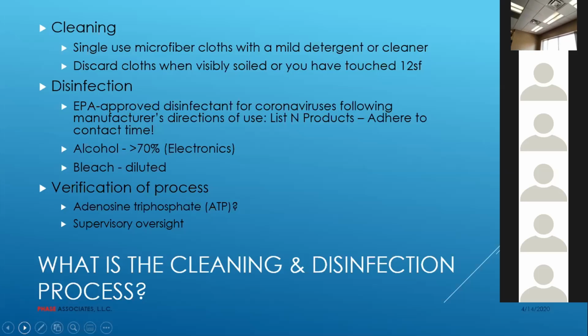Another sort of sticky wicket and a liability concern and a cover your butt sort of concern is, how do you prove that you've disinfected this surface? Well, really there's no approved method for this at this moment. There will be remediation companies that will use what's called an ATP test.